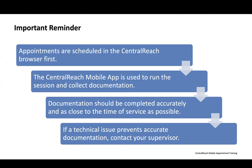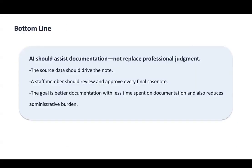If a technical issue prevents accurate documentation, contact your supervisor. Send me a message. Send Grace, Brandon, Nadine, Kerlin a message, and we will help solve your issue right away. Do not sit there and sit with the problem. Let us know right away if you run into any problems or have any questions while you're using this new software, or about anything.